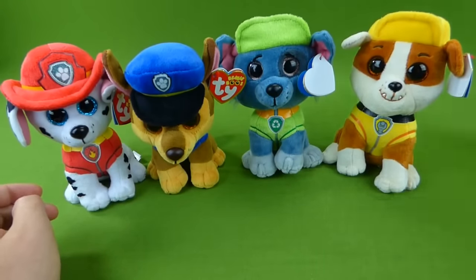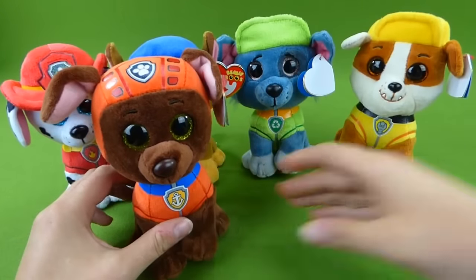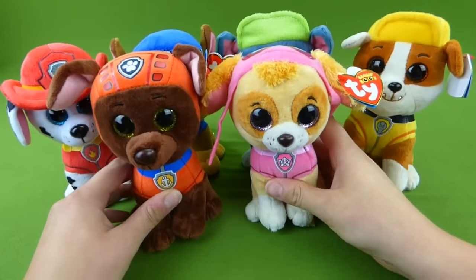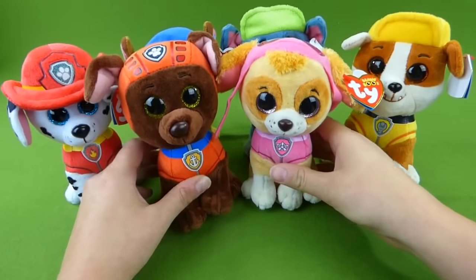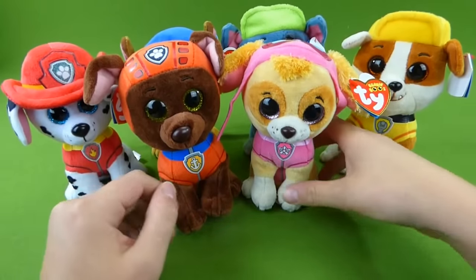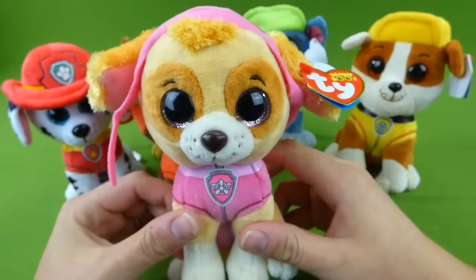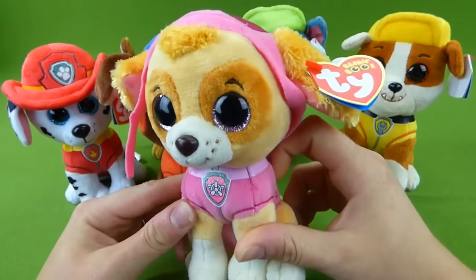We are going to show you lots and lots of Paw Patrol toys. And we've got so many of the new Sea Patrol toys, I can't wait to show them all to you. Right now, I'm going to show you the cool TY Beanie Boos. And they are Paw Patrol.